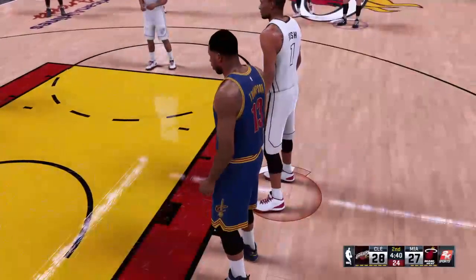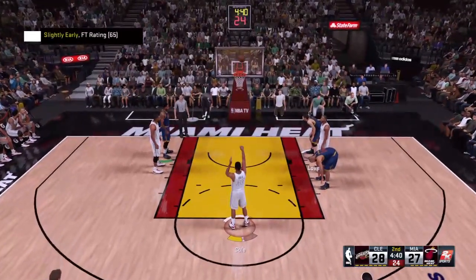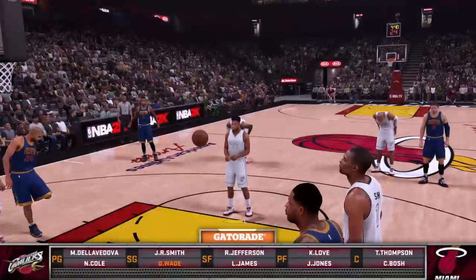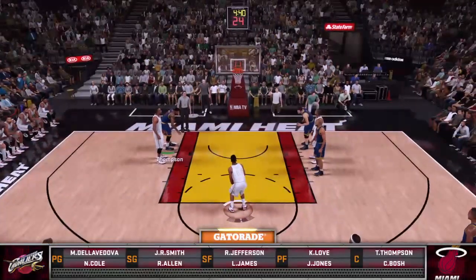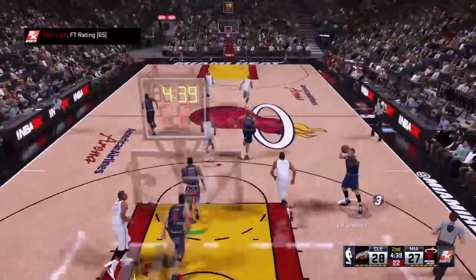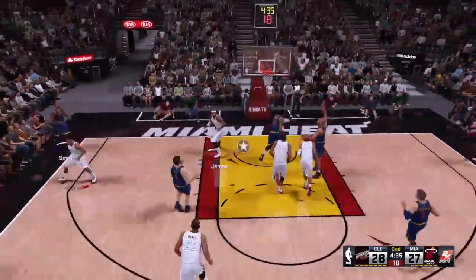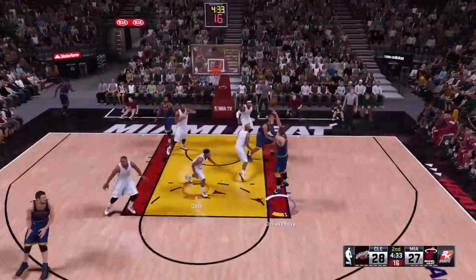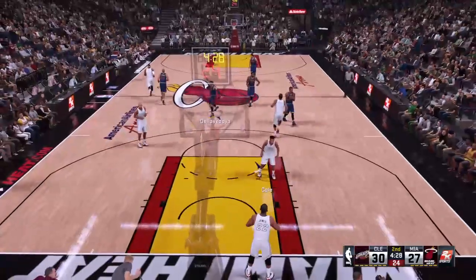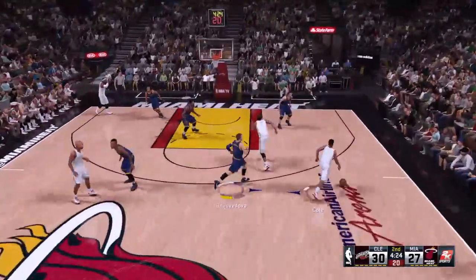The Heat have shot 2 free throws, and they're 1 of 2 so far. At the line for your Heat, Norris Cole. That free throw missing, and the Heat making a change here. Allen's checked in. And he can't hit the second. The Cavaliers leading. Smith outside. Jefferson passing to Dellavedova. Took the opportunity when he saw it. And really just unselfish basketball on the interior. That's the kind of pass a coach loves to see.